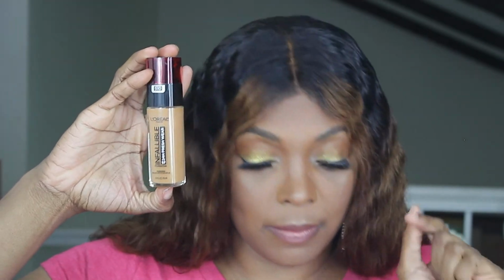Okay, and then my other drugstore foundation that I love is my L'Oreal Infallible up to 24-hour Fresh Wear in the color 510. Let me tell y'all about this foundation. I had heard so many stories on YouTube about this foundation, and I was just like, yeah, whatever, I'm not gonna try it. But then I decided to try it, and oh my god, it is amazing, you guys. It is amazing. Do you hear me?